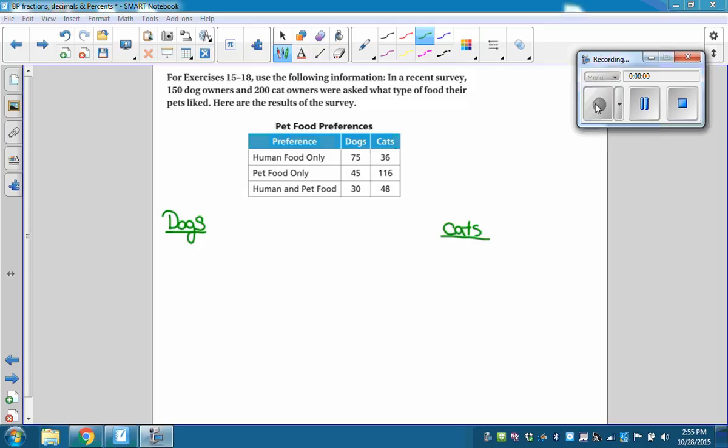Important that I'm going to record it, okay? And I think it's really important to do what Avi said first. At first he forgot to read, because it's above the graph and it didn't ask you any of the questions. But it says right there, for exercises 15 through 18, use the following information. In a recent survey, 150 dog owners and 200 cat owners were asked what type of food their pets like. Here are the results of the survey.